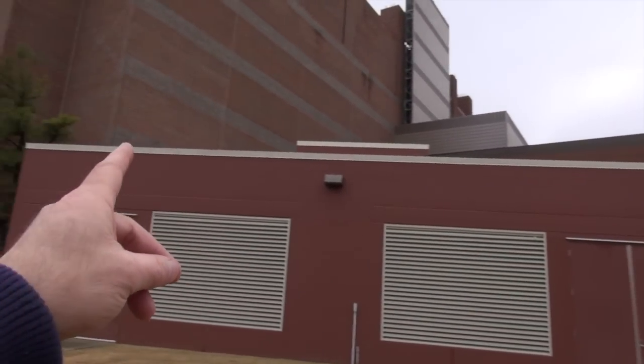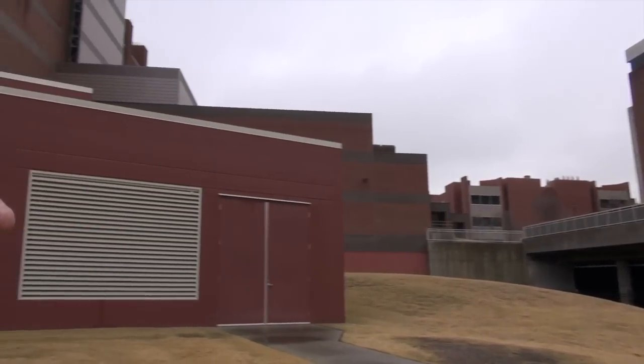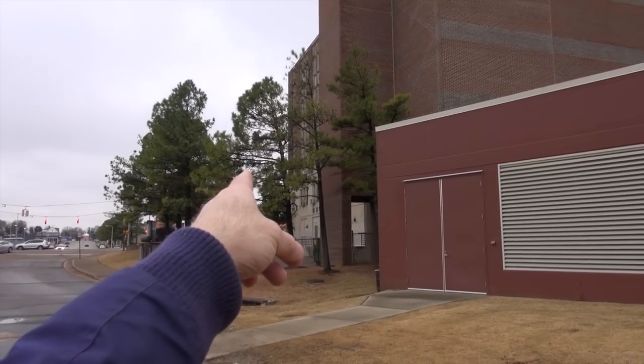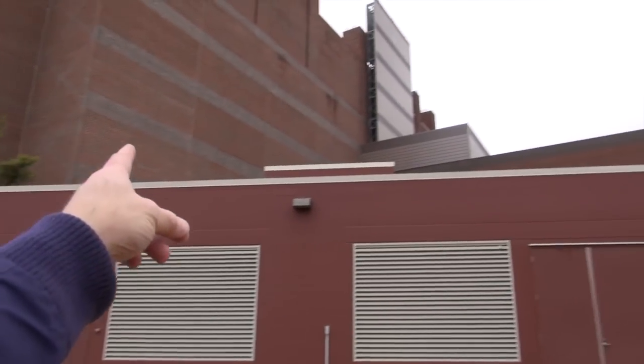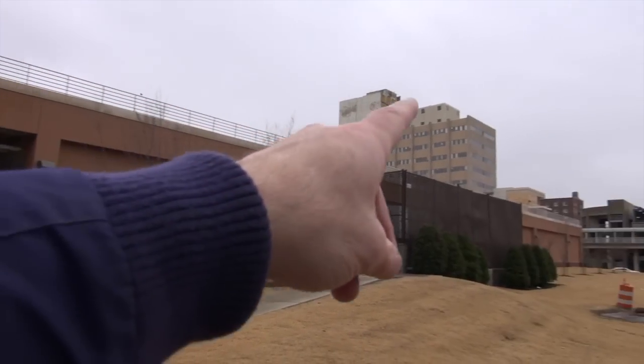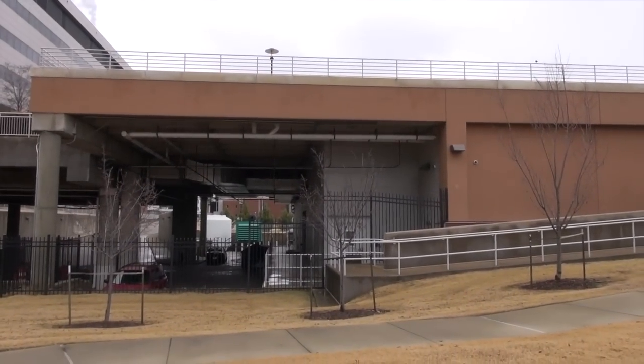And it may be that that building was actually here. There was another building that got torn down. This all stuff looks new. And I think maybe it was an extension of that building right there that was here. But this is where the emergency department was. This is where Baptist Hospital used to be, right here.